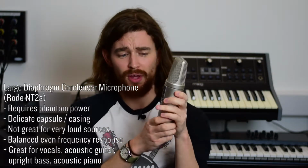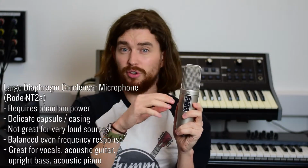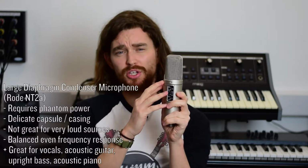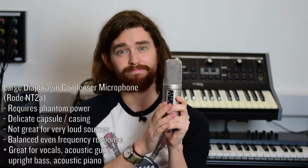It sounds great. It has a very balanced frequency response as well. It's very good for recording things with a lot of low end, so say something like a double bass. And it's also very common to use a large diaphragm condenser for vocals because you can get very close to it and you get a really detailed sound.